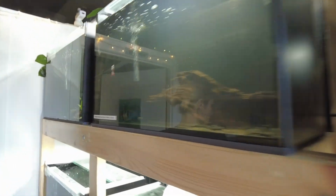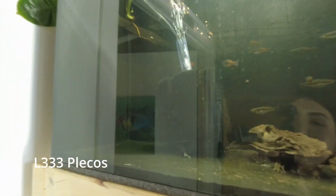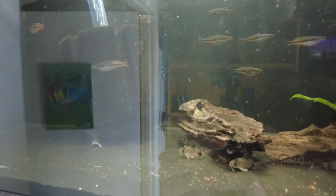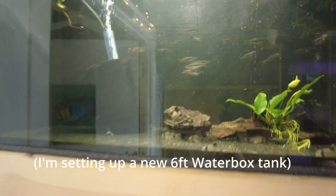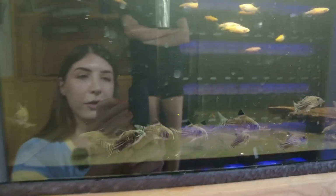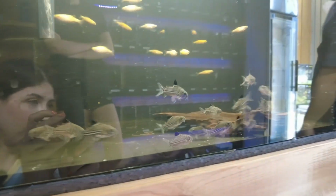Up here, there's some L333s in here that Nick's actually managed to breed, which is awesome because they're very, very difficult to breed. Sorry about the reflection, it's a bit hard to see them, but I'm thinking I might get some of them possibly as well as the rainbow fish for the new tank. So we'll just have to wait and see. Some nice cories as well, which I'm thinking I might get as well for the new tank, potentially. But yeah, I just thought I'd give you a little bit of a look at the store.